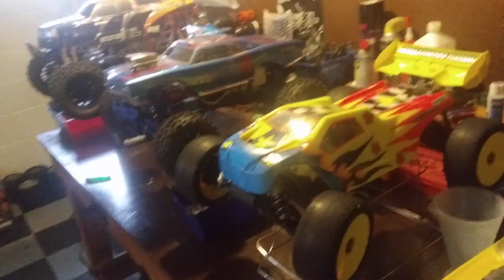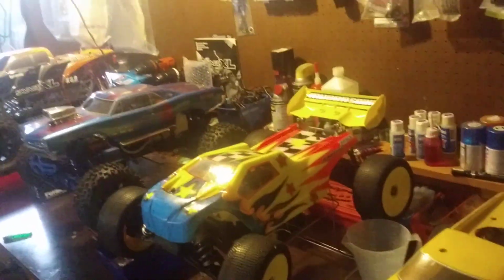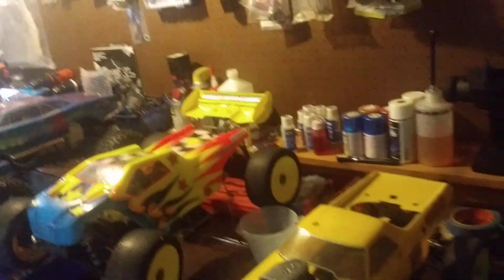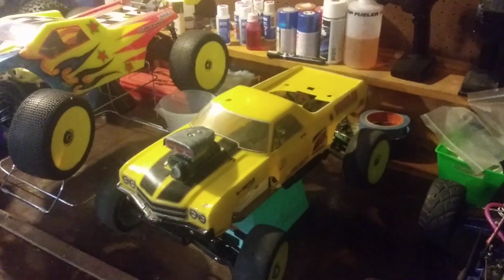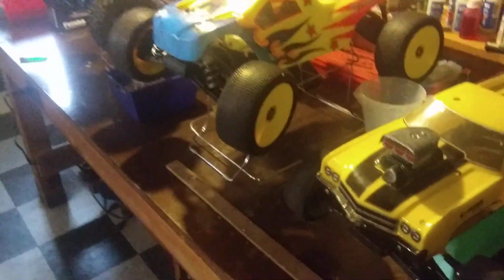So when I bought the truck, man, I fell in love with that truck. When the truck was on the site, it didn't have a body on it. Then he popped the trunk and had it in the trunk, and it had this yellow Chevrolet body on it right here. And I love Chevrolets. I love cars. So I just fell in love with that truck.